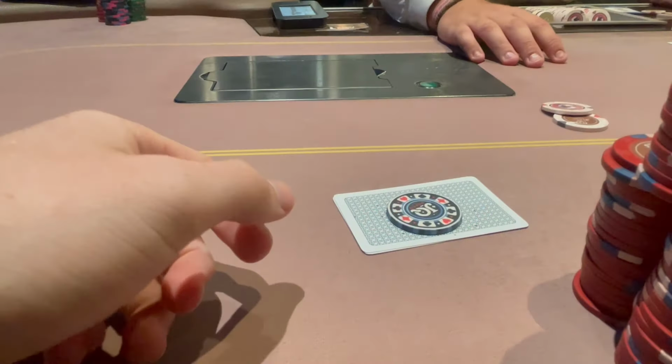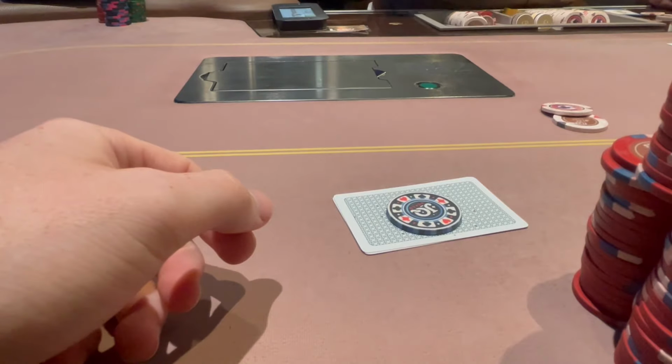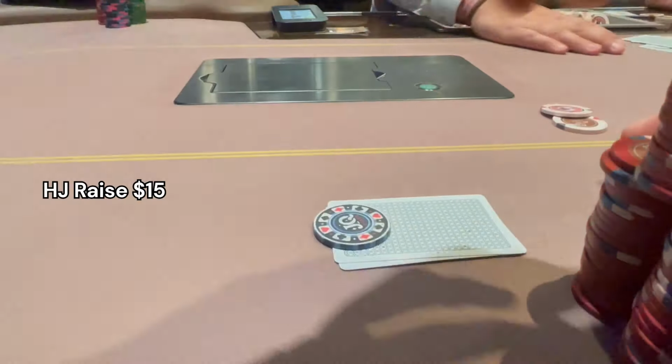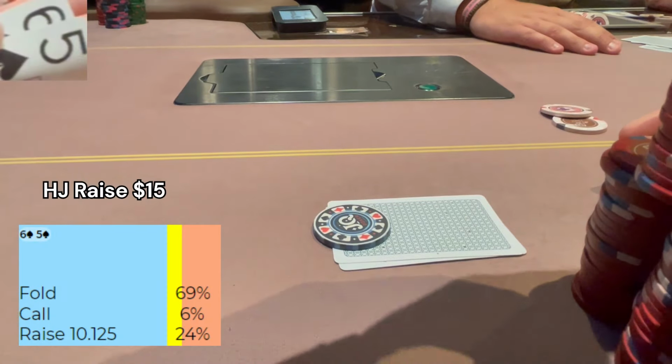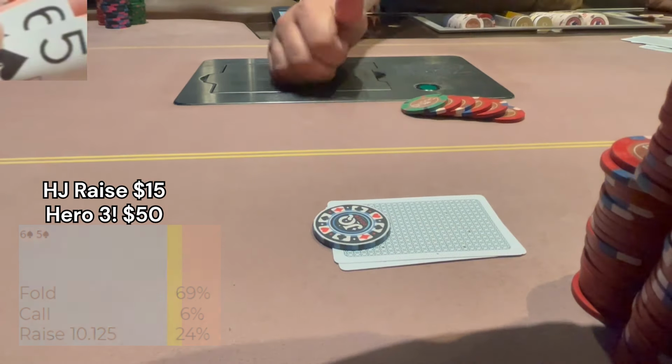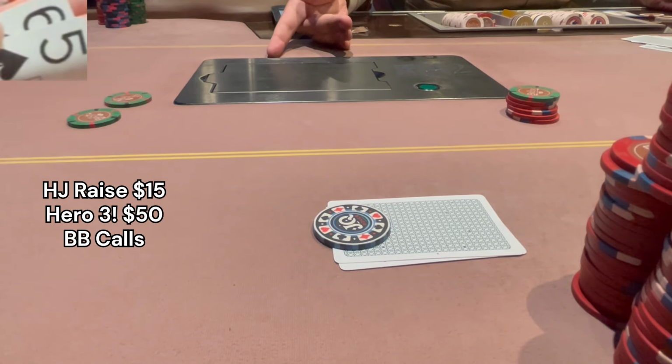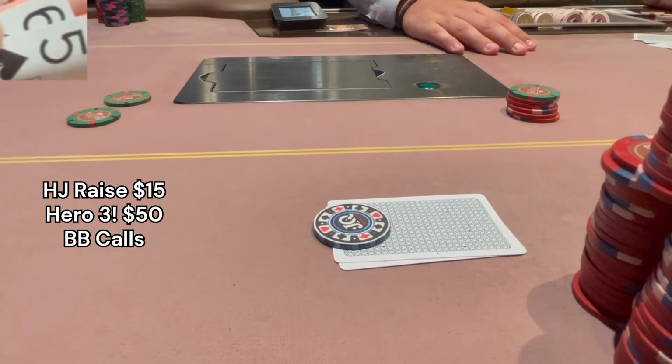For this next hand, the under the gun player has accidentally missed his straddle, so it's not on. Folds to the hijack, who raises up to $15. We have a suited connector in the small blind. We like to mix these into our 3-bet range just to make sure we're nice and balanced. So we make it $50 to go. The big blind player cold calls the 3-bet, and the hijack is going to come along as well.